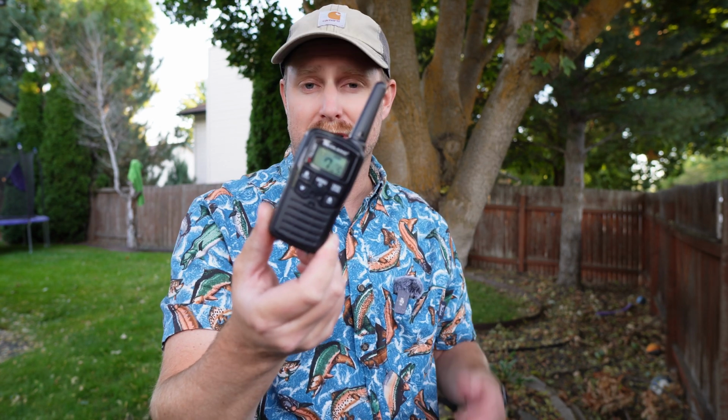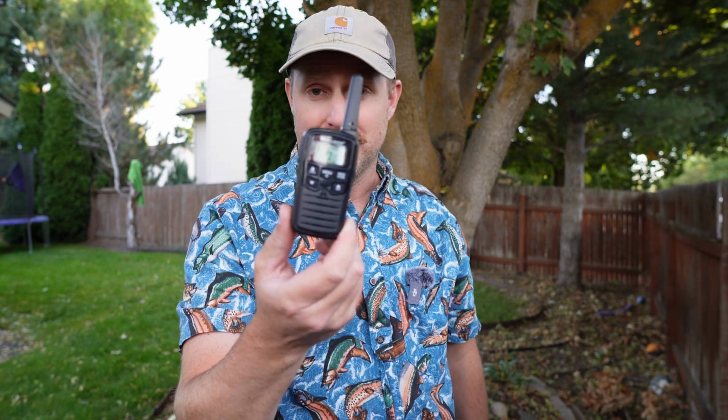It does take AAAs, but the battery life is respectable compared to others. If you're just looking for a cheap walkie-talkie or you're looking for some that you can get for your kids but are still actually useful, this is probably the best pick. It's not the most durable, it doesn't have as good a range as the bigger radios, but it'll still take a pretty good beating, and for the price, you can't really complain.